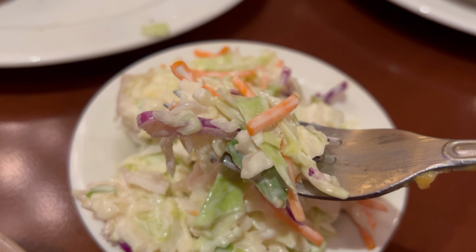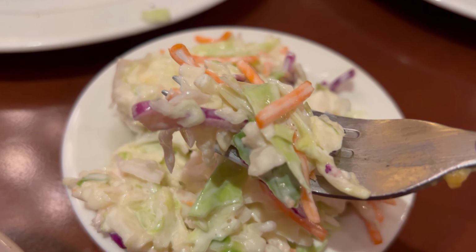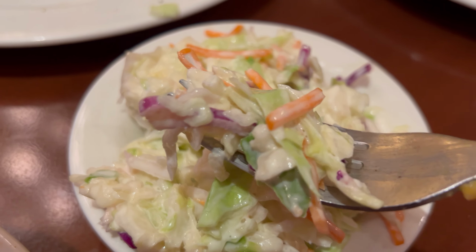All right, everyone, now the last bite I'm trying from this round of food is gonna be the coleslaw. This rounds out all of their side options when it comes to the handhelds. Pretty standard looking coleslaw here. Let's give it a taste. Oh yeah, that's just fine.